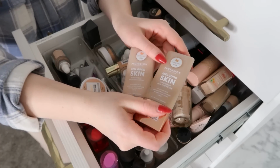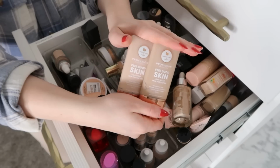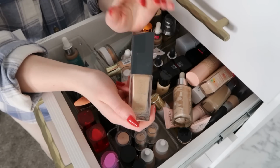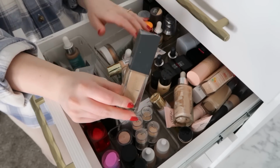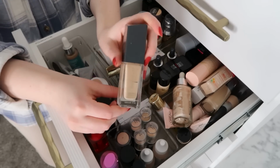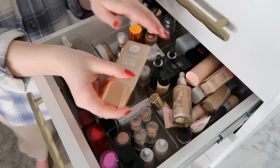This is the Profusion Feel Good Skin Foundation. I remember really liking this, but I haven't given them a fair shot. So I'm gonna keep these and try them again soon. This Believe Beauty Foundation is $5 and one of my favorites, you guys know. So I'm definitely gonna keep this. It's so good. I used to wear this every single day. I need to revisit it because it's been a while, but this is truly one of my favorite affordable foundations. Oh, here's another shade of the Profusion one that I'm gonna keep.